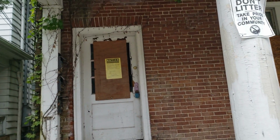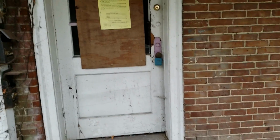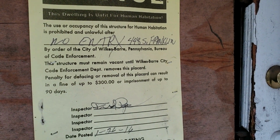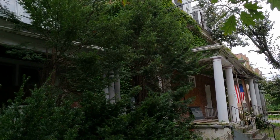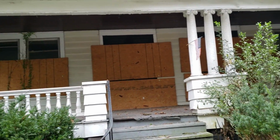Okay, so got a notice there. Check out, see what it says. So no entry. Has the address there. It says dangerous, unsafe building. That could mean anything. So that's where we just were. The next one to it boarded up pretty well.